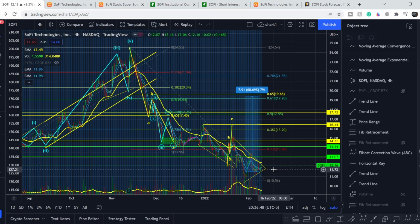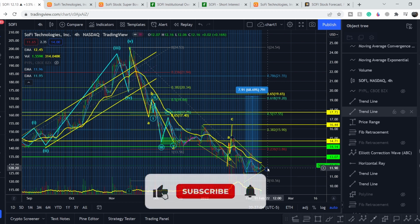But if you want to invest, just accumulate your position on every daily red candle, and this will give you a more attractive average price. And in a matter of 12 to 24 months, in my opinion, you can triple your money with this asset. So I think from the technical standpoint that's it for now.